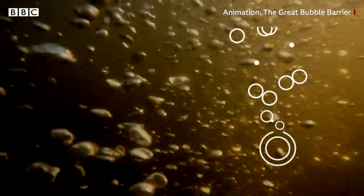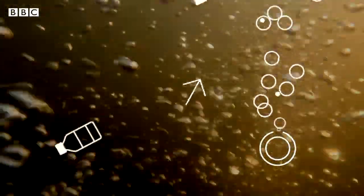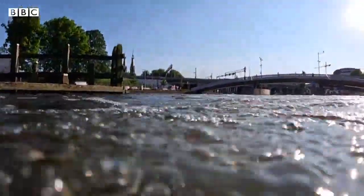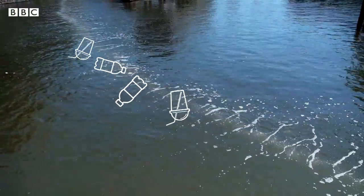So underwater, we basically just have a perforated rubber tube, and then we put pressure onto that tube, and then through all the tiny little perforations, small air bubbles will start to rise towards the surface, which create that upwards current that can lift plastic towards the surface and then guide it towards the catchment system.